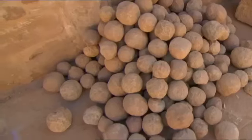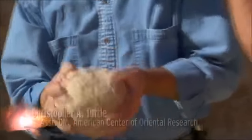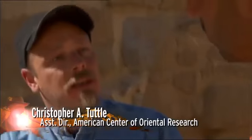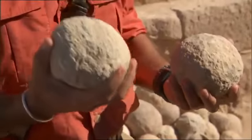Stacked next to Chris, I notice a curious pile of stone balls. These are a type of weapon. Yes, they're called ballista balls. Did you throw them? Well, they would have been lobbed using a catapult-like piece of war machinery called a ballista. Okay. And we think they were stockpiled in anticipation of a possible conflict.